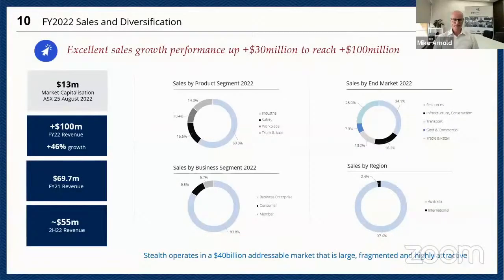Next one. So let me talk about where we were in FY22. So $30 million growth, a bit over $100 million in revenue. We have a market cap of only $13 million. So with a 46% growth in our revenue and $55 million that was achieved in the second half, clearly there's a bit of a disconnect there.